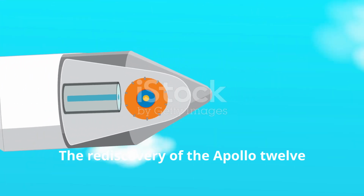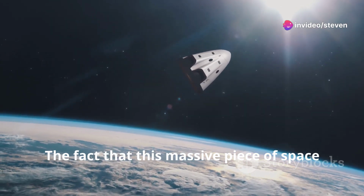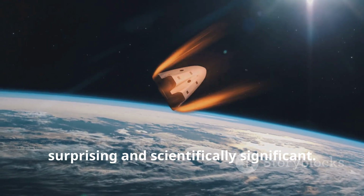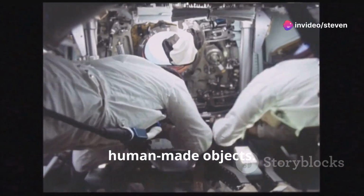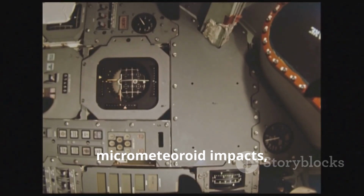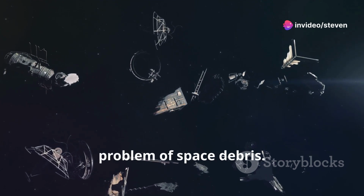The rediscovery of the Apollo 12 S-4B stage in 2002 added another layer of intrigue to the mission's legacy. The fact that this massive piece of space hardware had returned to Earth's vicinity after decades in solar orbit was both surprising and scientifically significant. It provided a unique opportunity to study the long-term effects of space exposure on human-made objects. Scientists were eager to learn how the S-4B had been affected by solar radiation, micrometeoroid impacts, and the harsh conditions of deep space. The S-4B's unexpected return also sparked discussions about the growing problem of space debris.